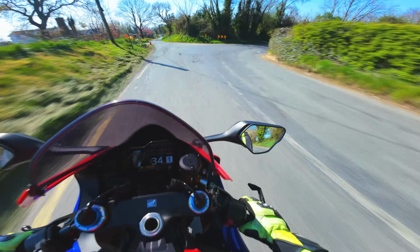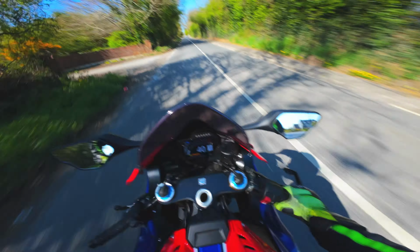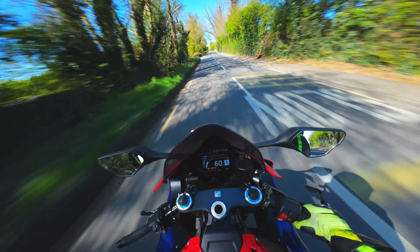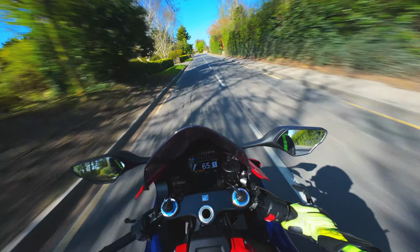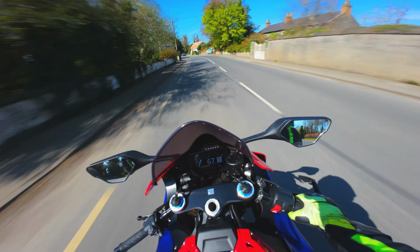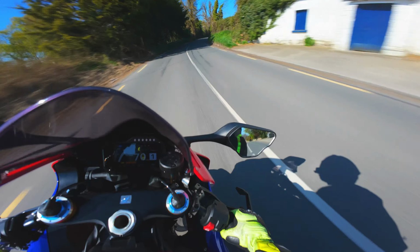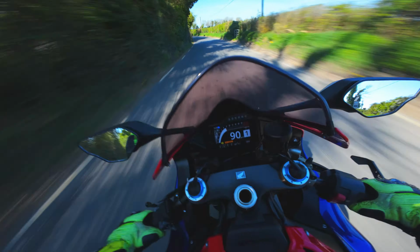Another really cool feature is the indicators auto turn off. So if you indicate and make your turn, it'll just automatically shut them off, so you don't have to worry about forgetting them. It's little things that are cool about the bike. You don't need them obviously. It's a gimmick really, but it's just premium, you know. Everyone likes a bit of premium. Headlights, they automatically go to full beam when you start the bike.